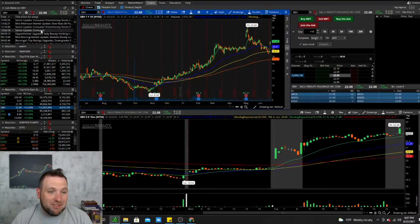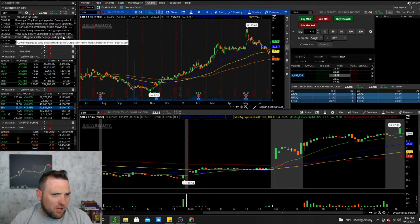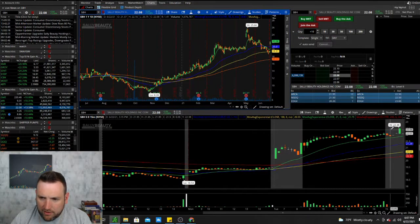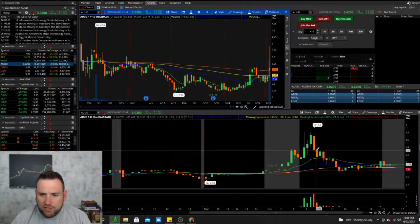But SBH is Sally Beauty Holdings, so the Sally supplies a lot of people go to for hair cutting supplies and all of that. Looks like they got a report from Oppenheimer raising the price target up to 30. And it's one of those consumer discretionary stocks, so it got a little pop, little volume there from that $20 area up to $22 area. Looks like some of these are just pops from the SPY coming back up, and these are just a little bit lower float stocks.